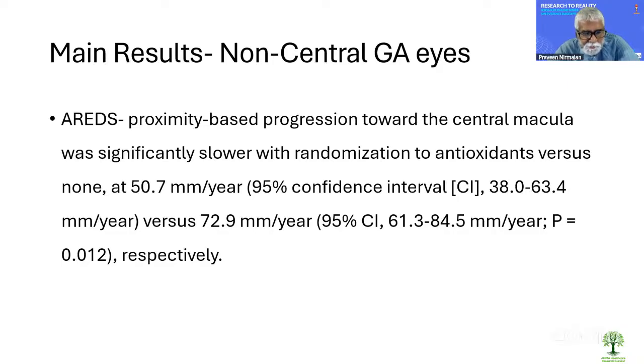In the ARIDS, that's the first study, proximity-based progression towards the central macula was significantly slower with randomization to antioxidants versus none. So it showed that the progression towards the central macula was slowed down with antioxidants compared to none. And this was significant with a p-value of 0.012. The rate of progression is given at 50.7 millimeters per year versus 72.9 millimeters per year.